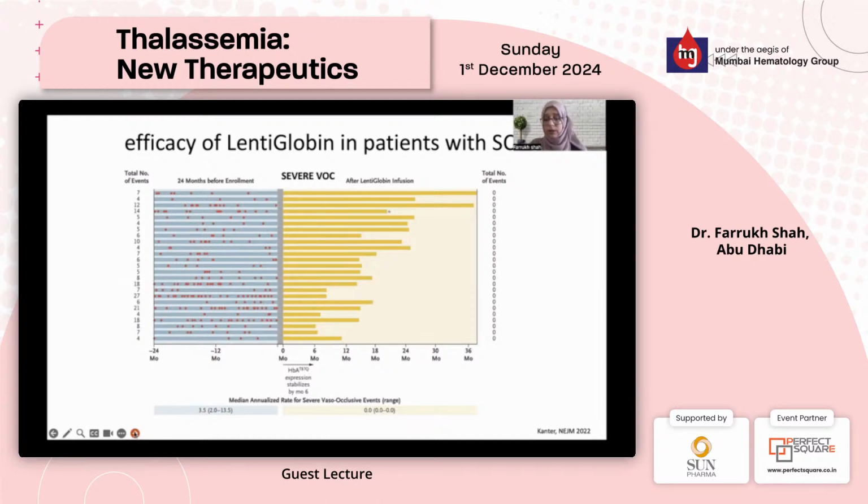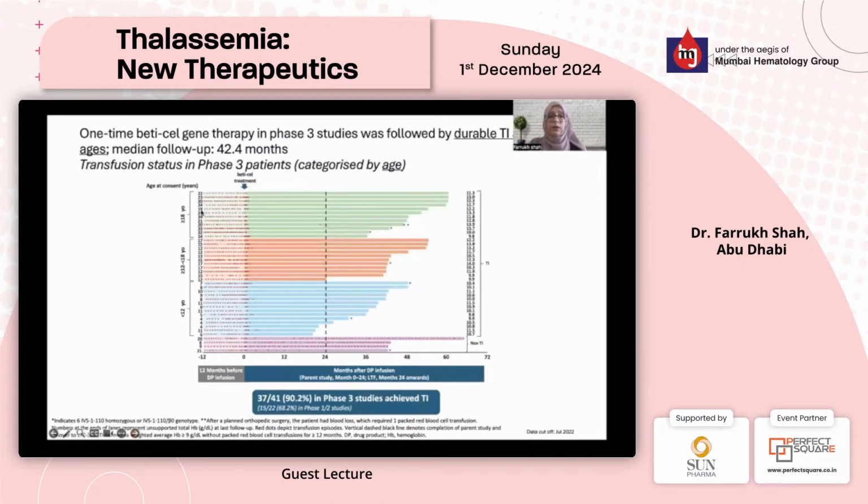So extremely good from a point of view of stopping VOCs post-transplant. In the thalassemia patients, these are the 3 cohorts, and you can see the ages below 12, 12 to 18, and 18 and above. And these are the transfusion episodes that patients were having. And this is the transfusion independence that you can see for patients.